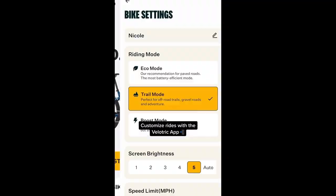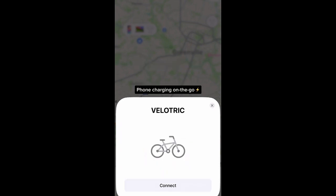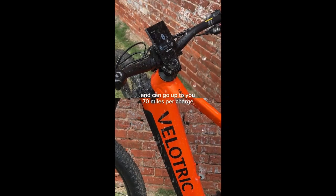Every ride is completely customizable with the Velotric app. It's compatible with Apple Find My, and I can even charge my phone. The battery is rechargeable, waterproof, and can go up to 70 miles per charge.